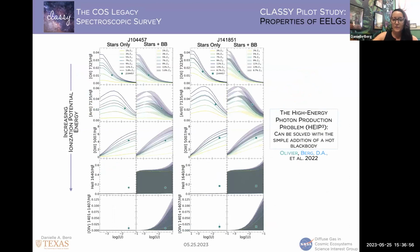So just to throw something at it, Grace added some simple black bodies. And so for each of the galaxies here, there's a stars only column and then a stars plus a black body. Same type of photoionization models for some different lines where we are increasing an ionization potential from top to bottom. So O2 at the top and O4 at the bottom.